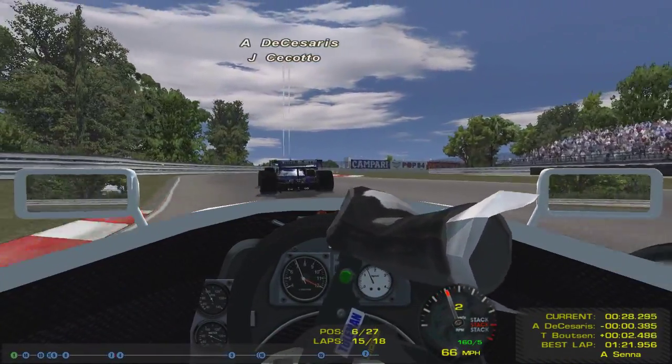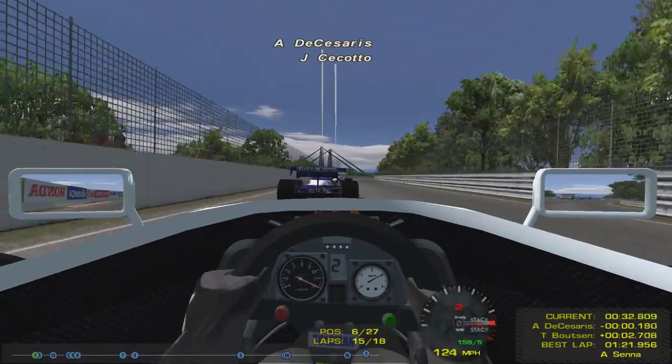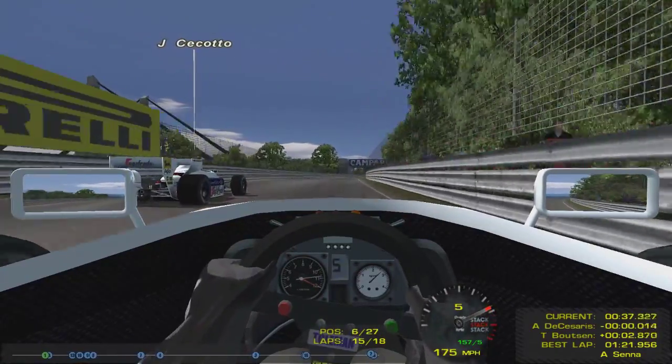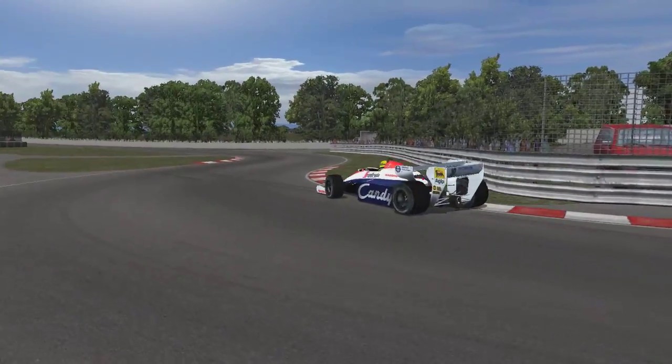And Johnny Cecotto, my teammate, is actually helping me quite a lot in this situation. He's holding up de Cesaris, and I'm going to use this to my advantage. I'm going to switch to the inside. I'm going to overtake de Cesaris. I'm going to overtake my teammate at the same time to not lose too much time.